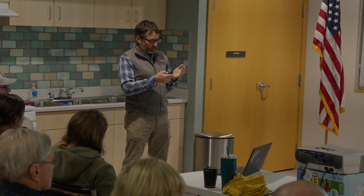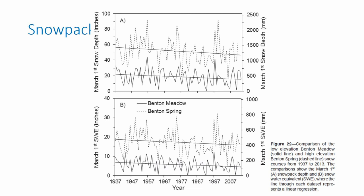So at the Benton Meadow site, which is the low elevation site, snow depth and snow water equivalent at March 1st over that period of record have been declining. Over the 70 something years, there's 30% less water in the snowpack at March 1st. So our precip was consistent as we previously spoke about, but our March 1st snowpack is 30% less, which means we're getting more precip as rain. At the higher elevation site at 4,800 feet, Benton Spring, the March 1st snowpack regression line has a negative slope, but there's no statistically significant decline. And these are two graphs in that publication that show that.